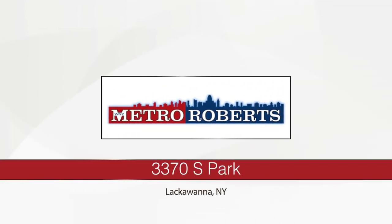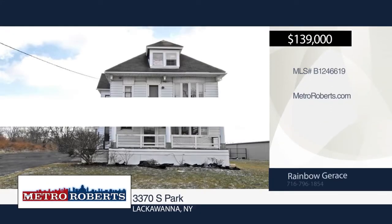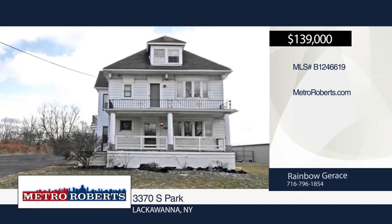Bring your ideas, creativity, and finishing touches to this delightful two-unit property that could be home to you and your business.